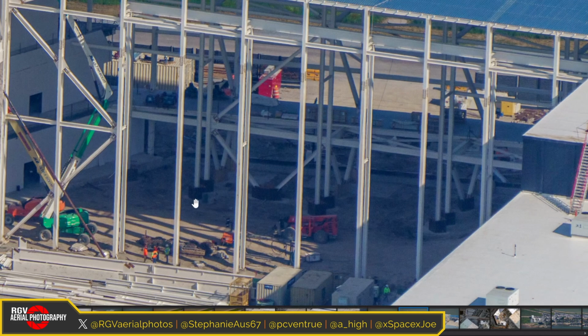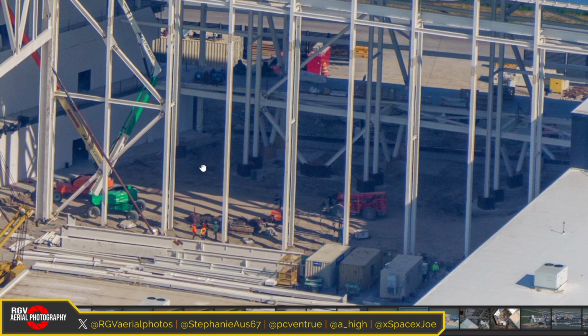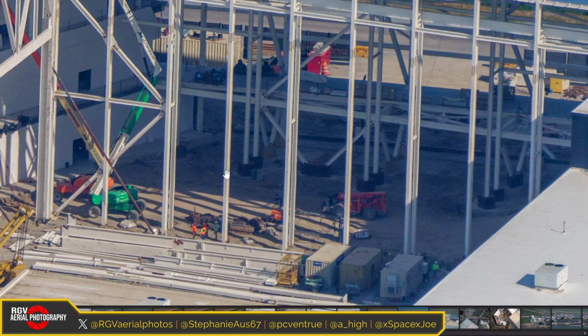What are these things around the bottom of the posts here? It's so that when they pour the slab, they don't connect the floor slab to the legs. Yeah, because concrete heating and cooling contracts and expands and can actually shear posts off at the ground. So that hasn't been concreted.